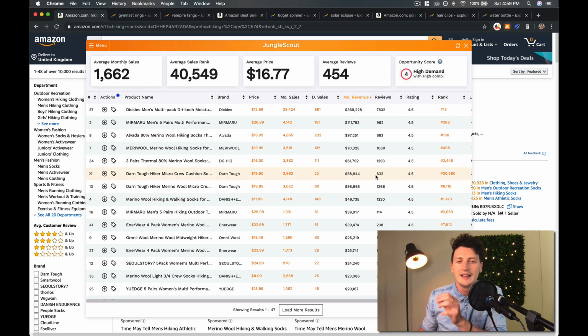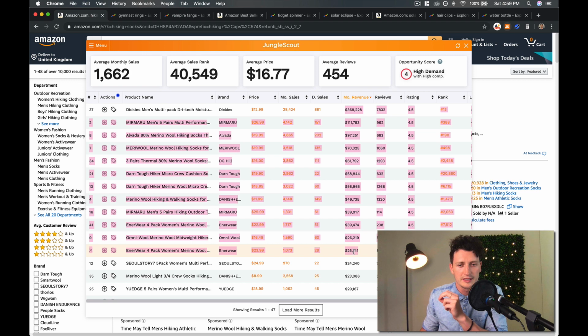It lets us see an x-ray behind the scenes of how much money these products are actually making. And like you already know, I love to sort by revenue first, because demand is the most important thing. We need to make sure there's a lot of demand for this item or this niche before we go into it, because if we go into a niche that has no demand, you're going to get no sales. Now, that's the first step. And you can see here there's a lot of demand for this niche.